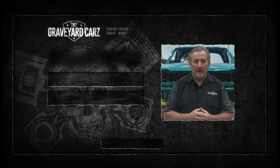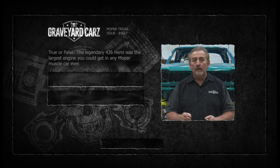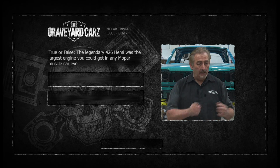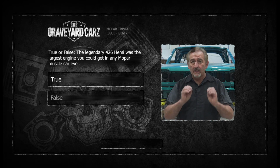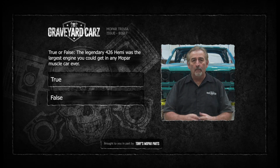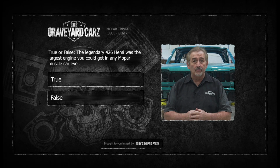Okay, folks, I got one for you. True or false, the legendary 426 Hemi, available in 64, ended in 1971, was the largest engine you could get in any Mopar muscle car ever? The answer's coming up after the break.